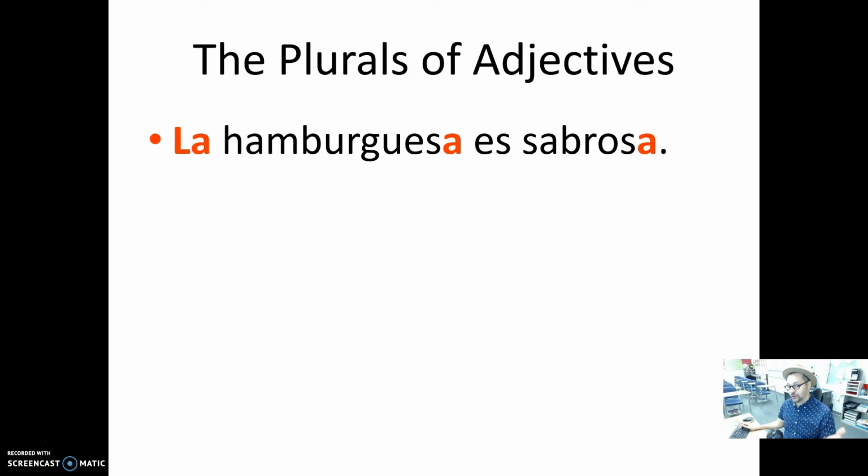La hamburguesa es sabrosa. The hamburger is tasty. And as you can see, ladies and gentlemen, la hamburguesa is sabrosa.